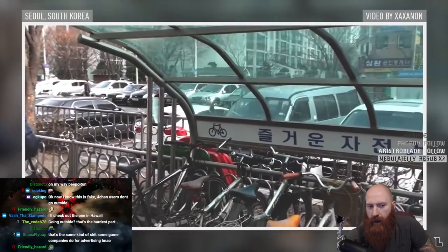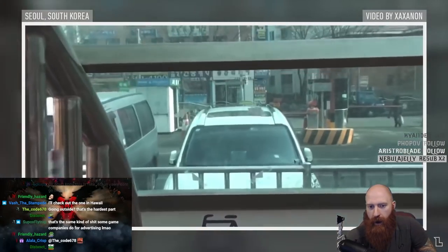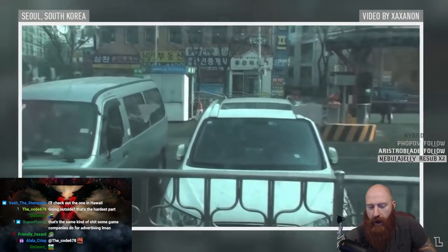And the bike shelter over here. See, I got it right there. Aww, you can see the corners. I was excited. I just kind of ripped it off.